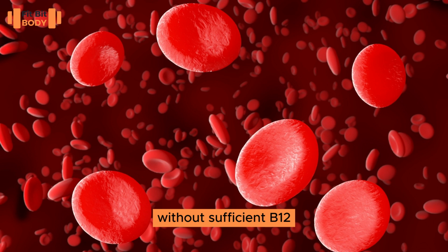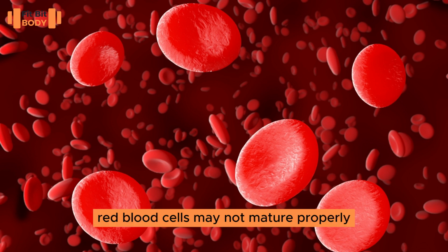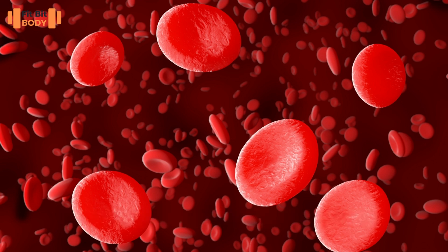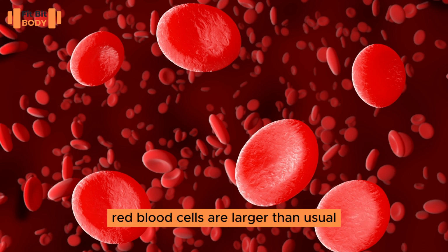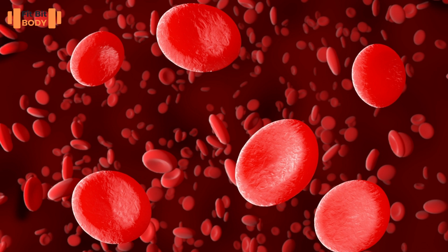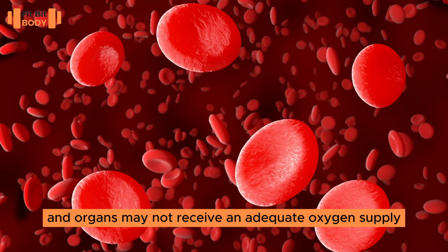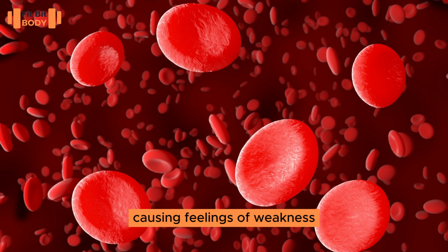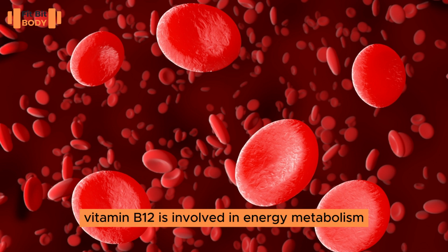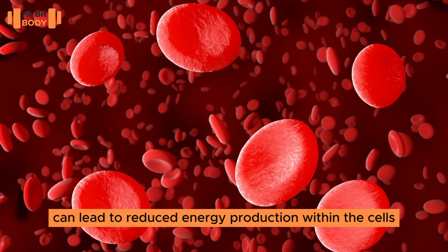Without sufficient B12, red blood cells may not mature properly, leading to a condition called megaloblastic anemia. In this condition, red blood cells are larger than usual and unable to function optimally, resulting in decreased oxygen carrying capacity. As a consequence, the body's tissues and organs may not receive an adequate oxygen supply, causing feelings of weakness, fatigue, and lethargy.